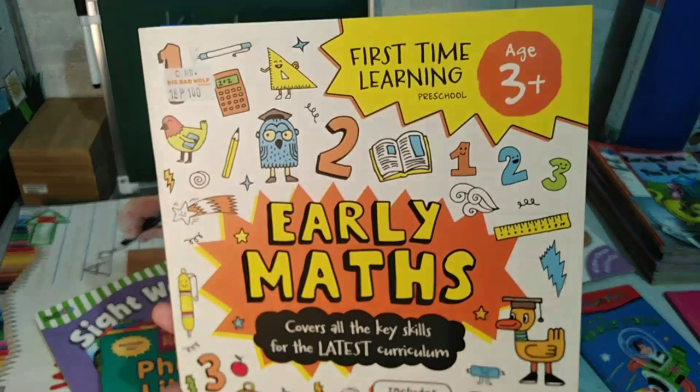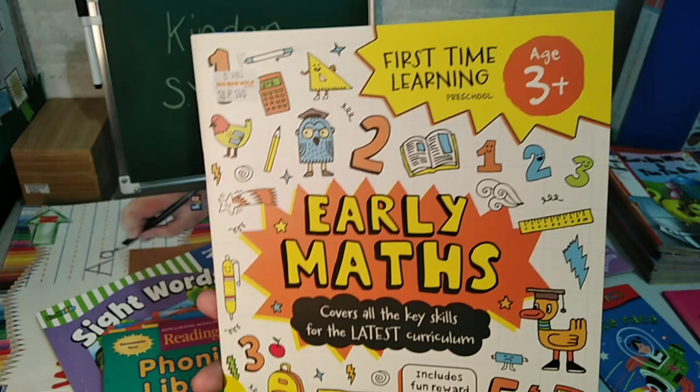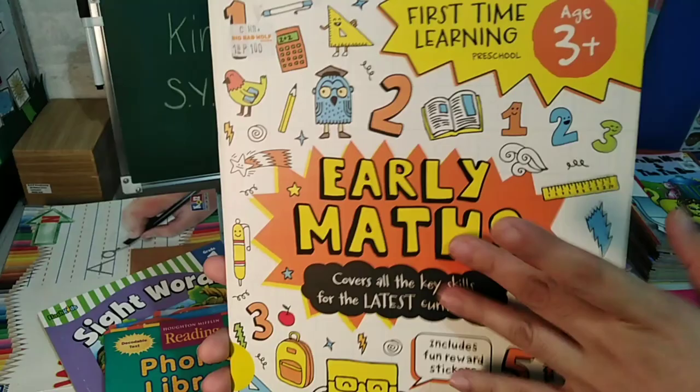English naman, and for language arts, sa Merriam-Webster na bookstore. Dito sa may area namin. Nag-close na yun eh. So, hindi ko alam kung available to sa National Bookstore or sa Expressions. Hindi ako sure. Pero before, nakabili ako ng ganito sa Merriam-Webster na bookstore.